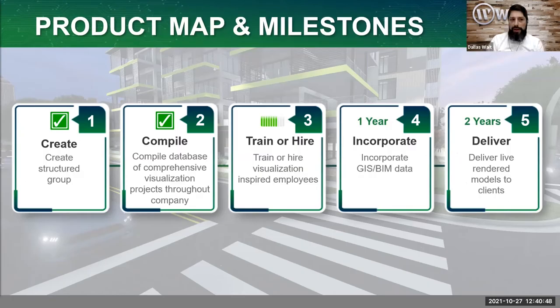So let's talk about the product map and milestones for putting visualization together. So first, where WGI started was creating actual structured groups. So putting together a visualization services group made up of those engineers, architects, and planners. We want to then compile all of the data that we had available. So let's pull together our geospatial data, our survey data, our roadway models, and see exactly what we have and how we can get the best use out of it.